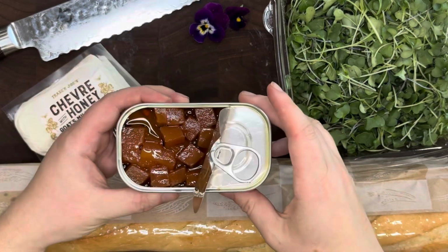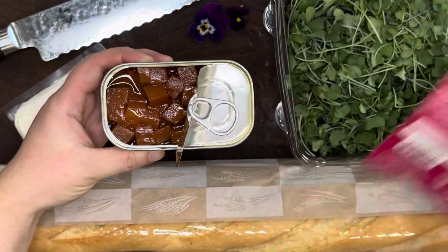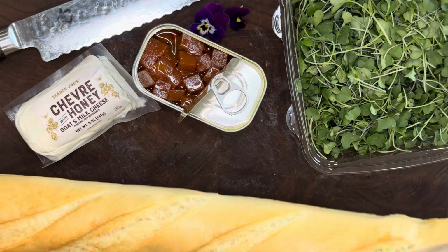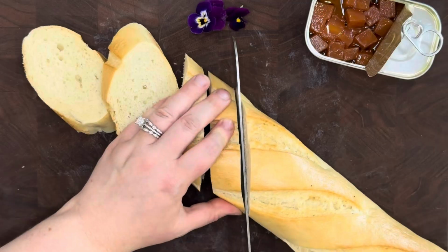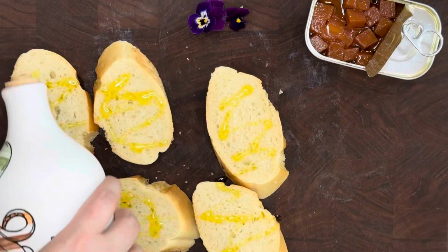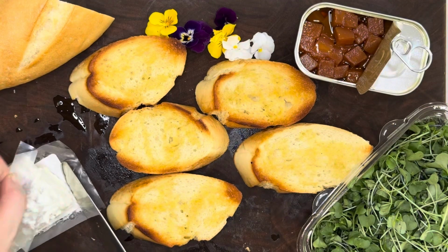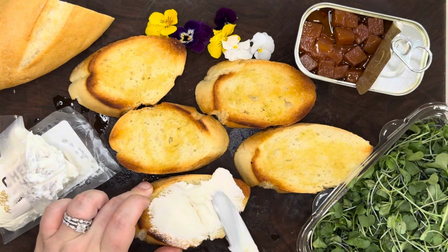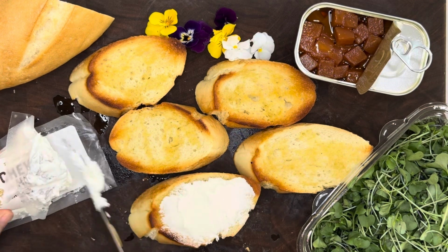These are the Badger Flame Beets, which I was so excited about. They are stunningly gorgeous, both fresh and in the tin variety. And so I thought that they deserved a beautiful array of accompaniments with a fresh loaf of bread from my local bakery with some gorgeous honey, goat cheese just smeared on top.